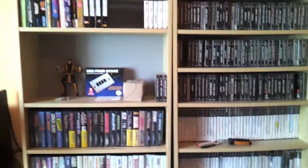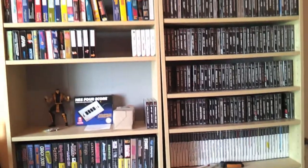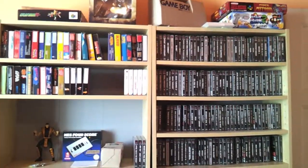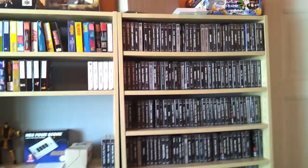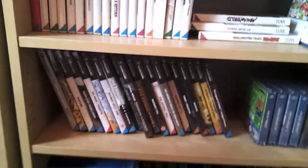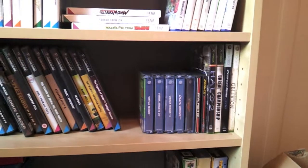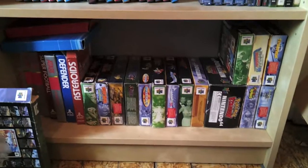These two cupboards are filled with various games that I collect but don't spend as much attention to as I do with Nintendo and Super Nintendo. Okay, so these are my PS1 games, my PS2 games, Wii games, a little bit of GameCube. Embarrassing little GameCube, actually. Same goes for Dreamcast and Xbox. I mean, look at them. Why do I even bother? Even Nintendo 64.